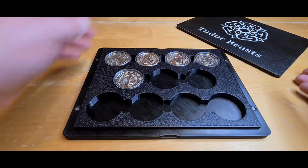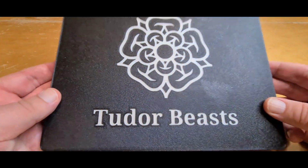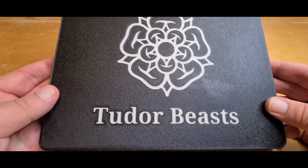So this is the 2-ounce version, as you have already seen. It is just for reference, and just to show everyone.